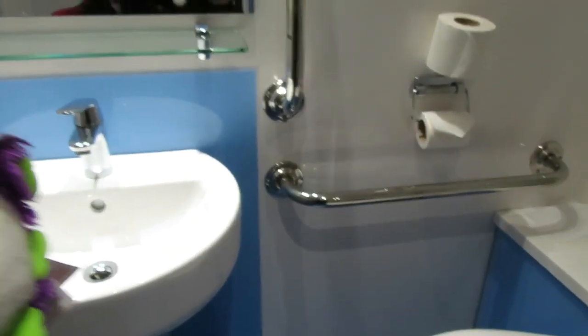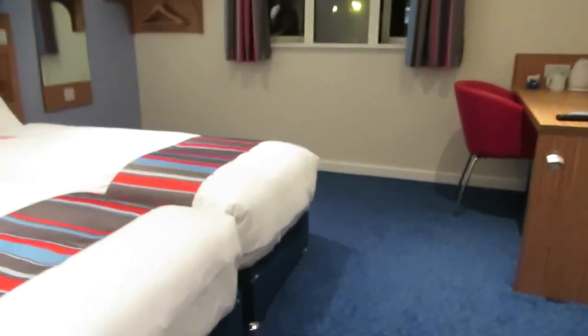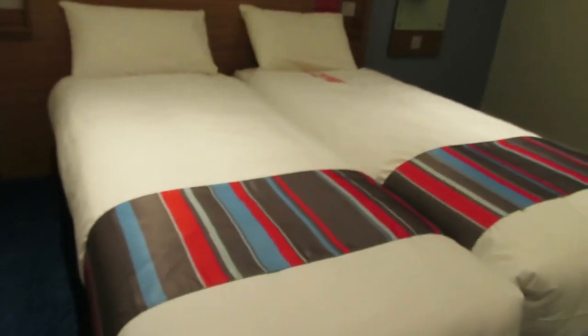In general, pretty awesome. Not bad for the price, really. Not bad, it's actually really good for the price. £53 paid. So, plenty of room. If there were two wheelchair users in here, you just push the beds over or get someone else to come in and push them over.